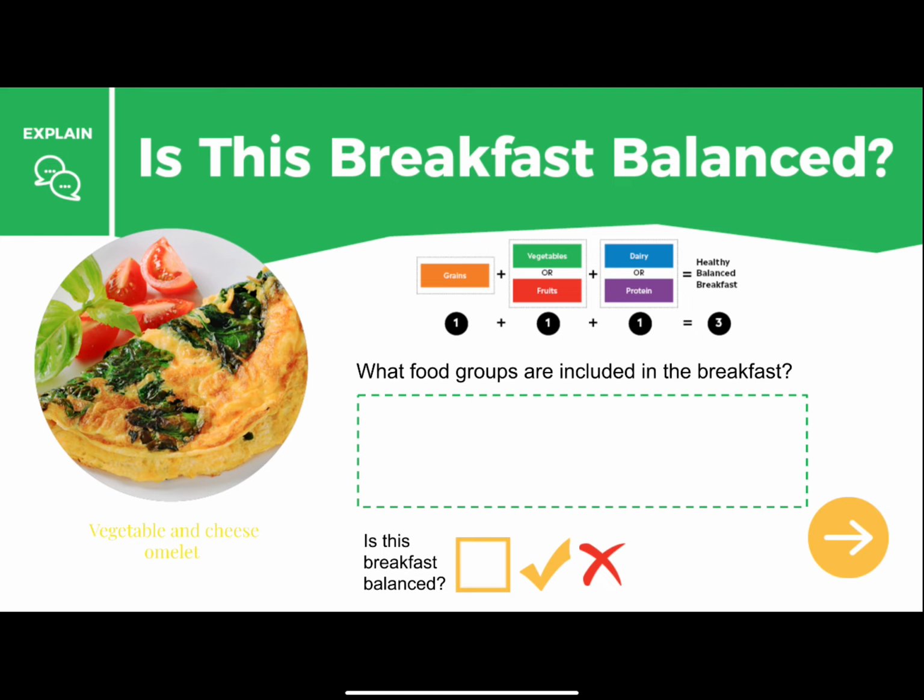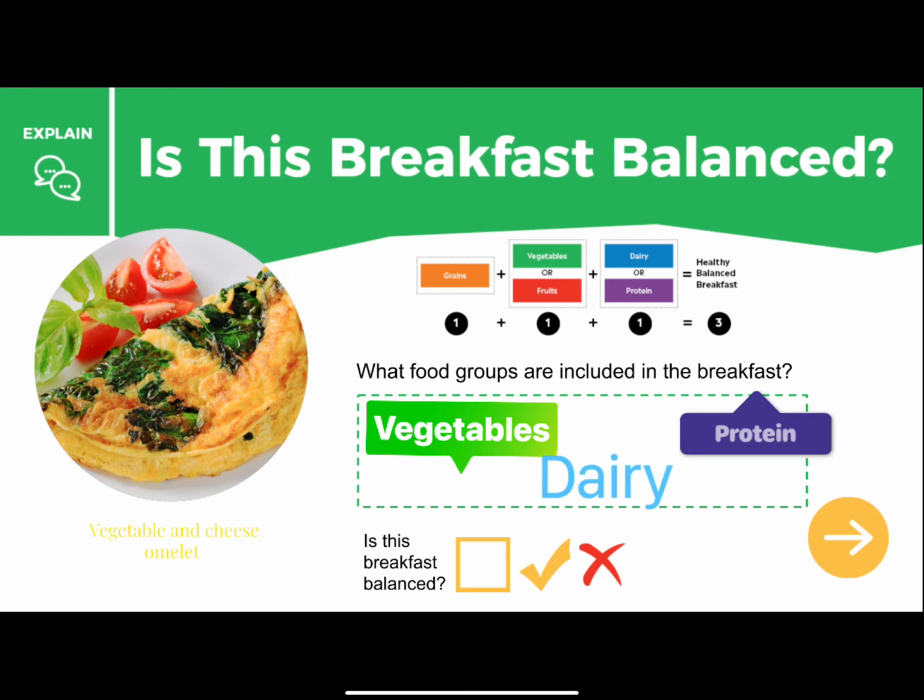Is this breakfast balanced? We have a vegetable and cheese omelet. So we have vegetables, we have dairy and protein. However, we do not have any grains. So this is not a balanced breakfast. It's not a 3 out of 5 breakfast. It's a 2 out of 5.